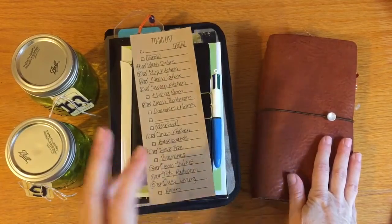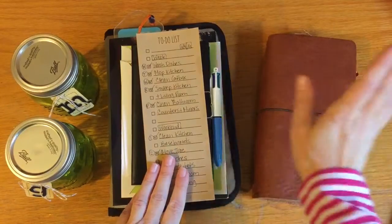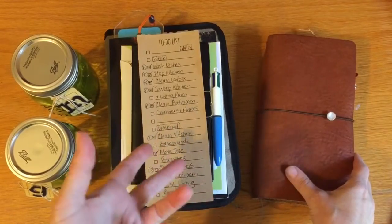Normally I do paper crafting and planning type videos, and this one does relate to my planner. It's just a little more tangible way of goal setting and planning.